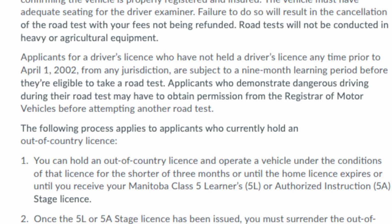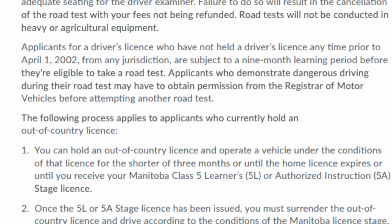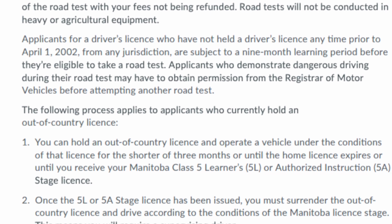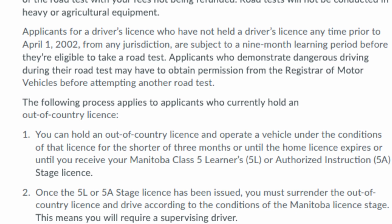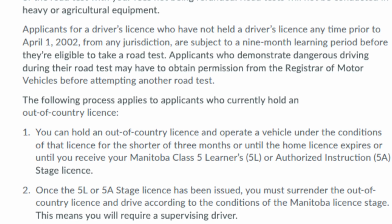You can hold a license from another country in Manitoba for 90 days and drive with that license during that 3-month period. Once you surrender your out-of-country license, you revert to a Manitoba learner's license and would have to have a supervising driver until you pass your road test.